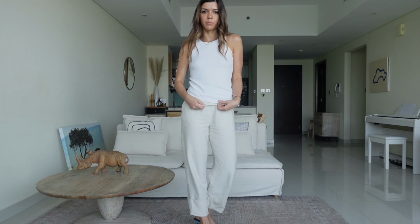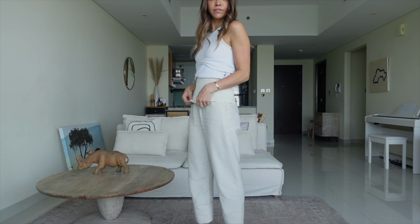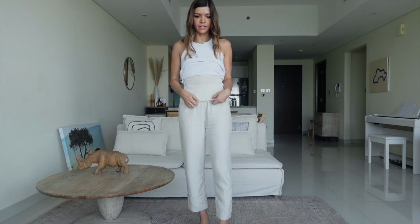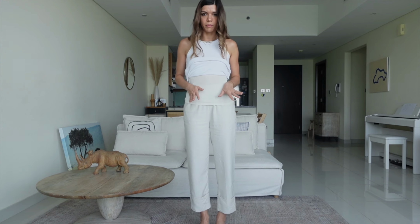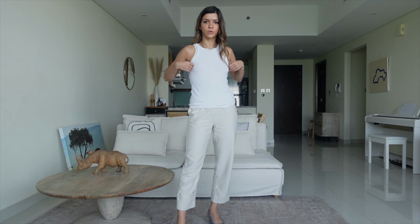This is just what I'm wearing. I have a double layered tank top here. There's one by Arcade from my last Arcade haul. It is silk. It is a really nice color. It's a warmer cream tone. It is quite sheer, and this is a tank top. So this is something that I wore today for the school run, and I think it's great for the summer.